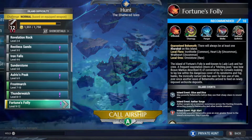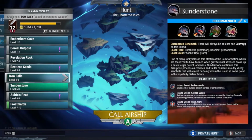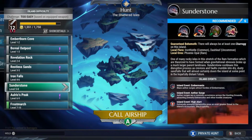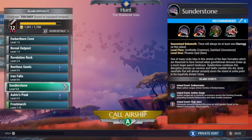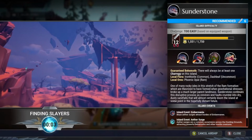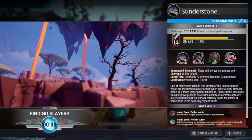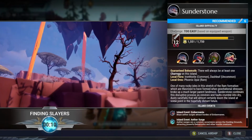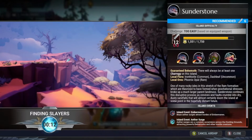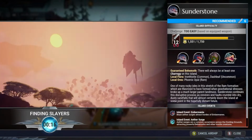So let's go do something. Let's go do some hunting. I'm going to do a basic one just to get a sense of some of the biomes that I know what they look like. Let's go to Sunderstone. Now, this is where the load time supposedly is going to be 90% faster. So this is internet-based, obviously, looking for slayers, so we won't judge them on that. But we'll see how fast the load time is once it actually says I'm loading.